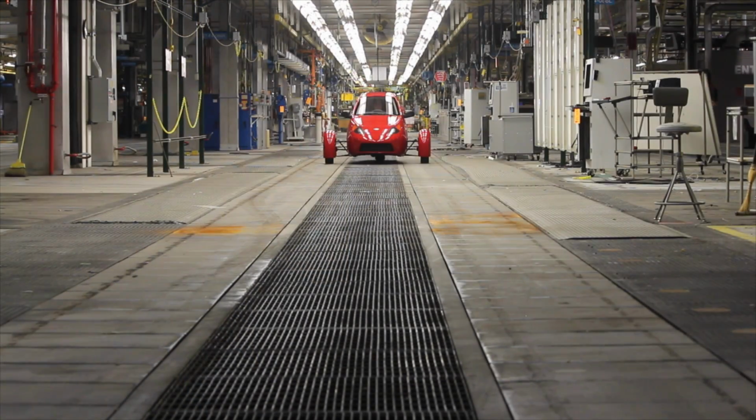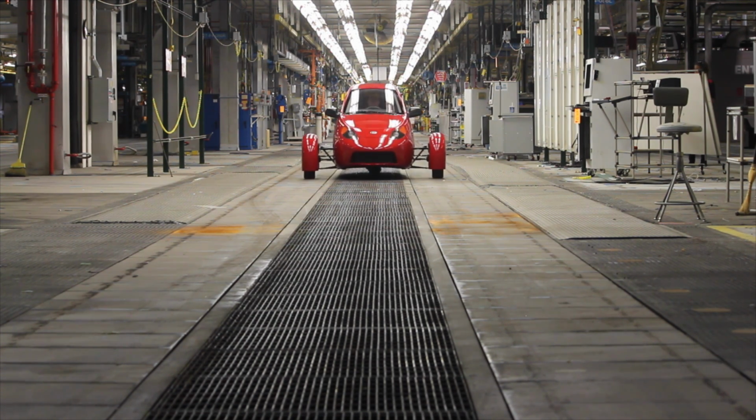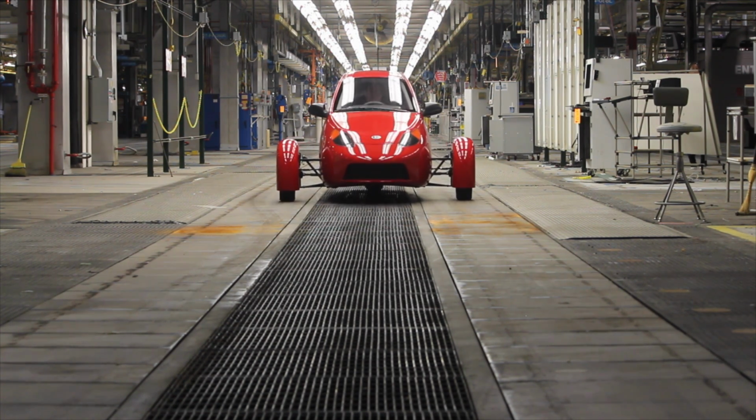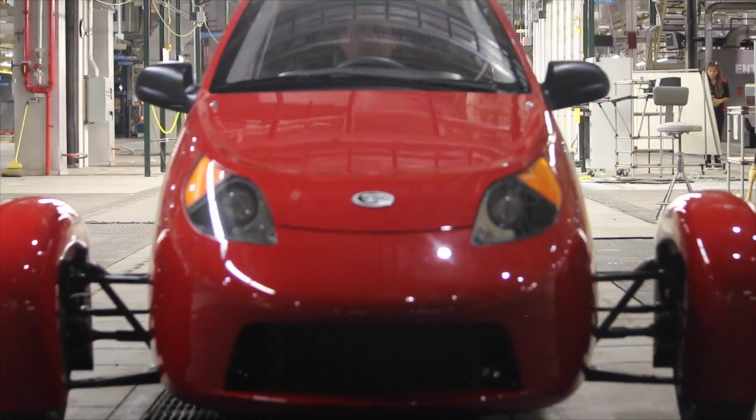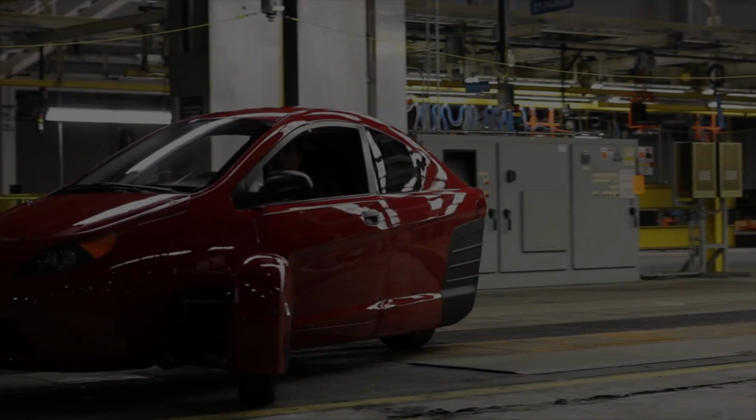And now we're going to get ready to take the vehicle off of the final line conveyor system and drop it down on its wheels. The vehicle will be started up, the electrical systems will be tested. We'll do final inspections to make sure all the components are in place and that the vehicle meets the quality standards for Elio Motors.